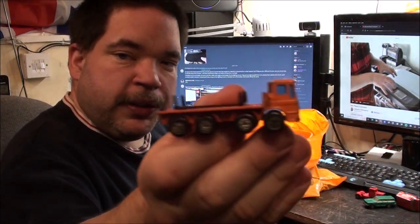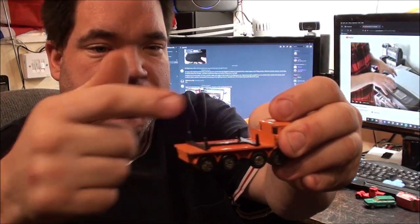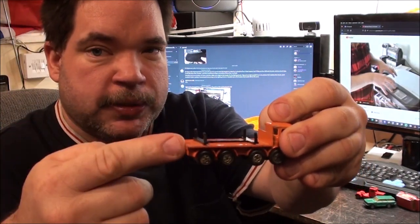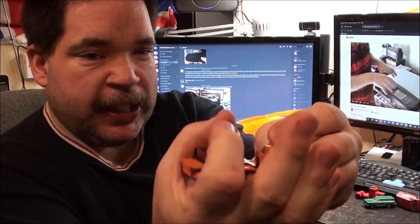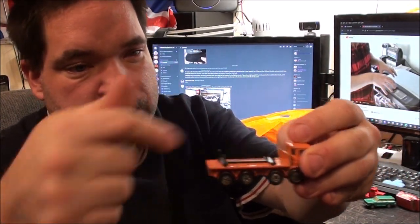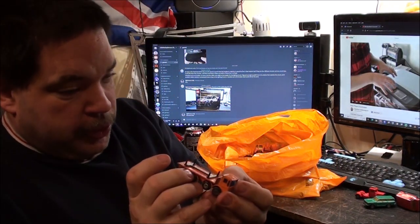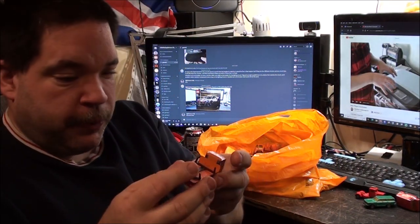Here's another one that I've got at least one more of, but the plastic bars here that would hold, I think, pipes on this one, they're bent inwards. Which is why I bought this one, because they're laying nice and flat, so it's actually in reasonable condition. I might see if I can find some repro pipes or something to put on that one.